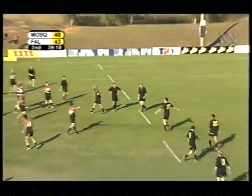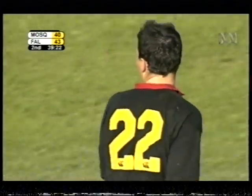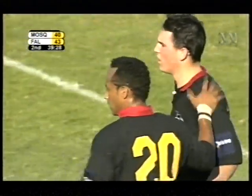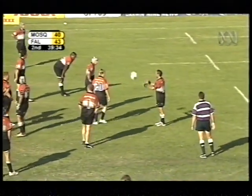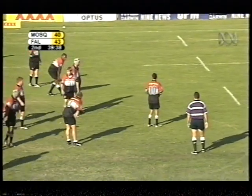Well, there's a knock-on. It's moments like this. From a knock-on, in disgust, he's kicked the ball away. He's been penalised. And so he should be. It's a foolish thing to do. Free kick, I should say, not a penalty. So they can't just kick it over the sideline full and get the ball. It's got to bounce. You'll find they'll just run with this now.